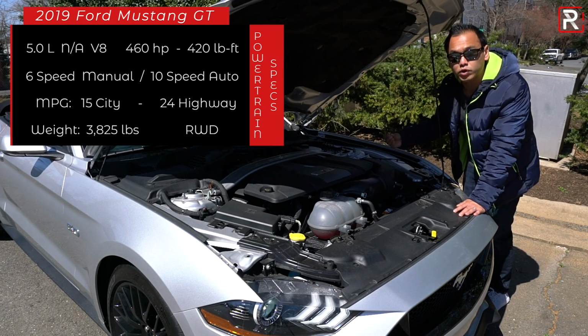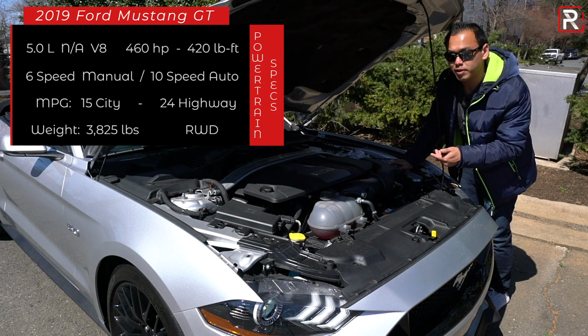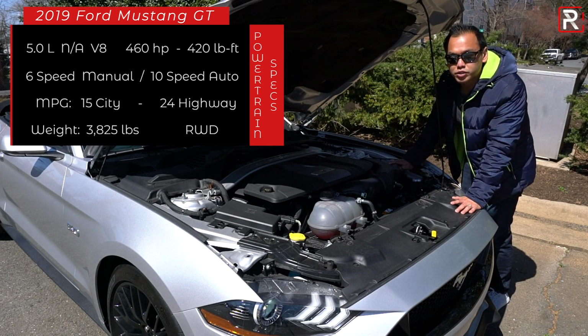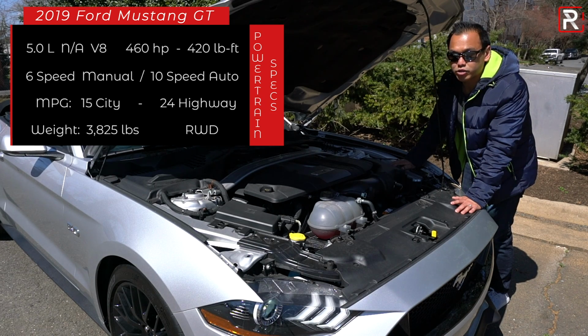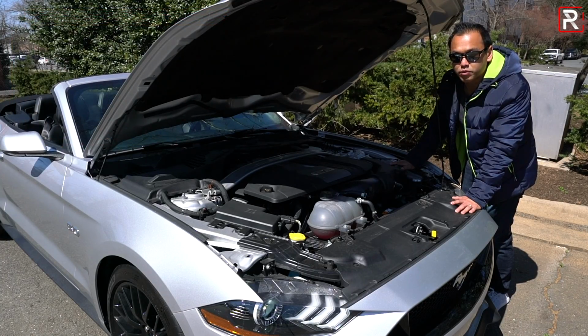Now, Mustangs are all rear-wheel drive. There's no all-wheel drive version available. You can take your pick between a standard 6-speed manual or this new 10-speed automatic transmission that was co-developed with GM. It's a $1,500 option if you want the automatic transmission. As this one sits, it weighs about 3,800 pounds, a little under 3,900 pounds. Let's get it on the road and see how it performs.